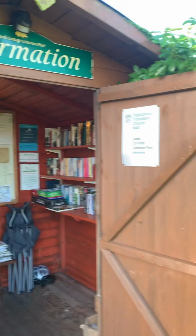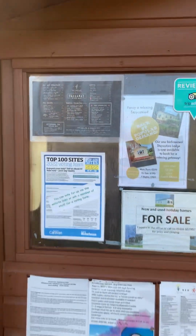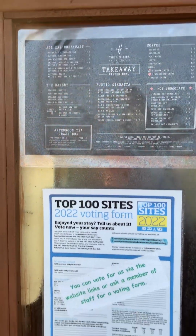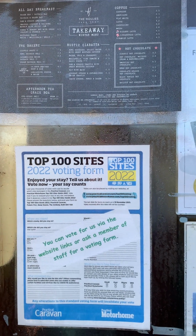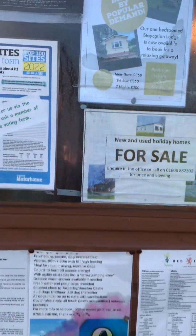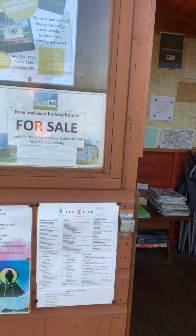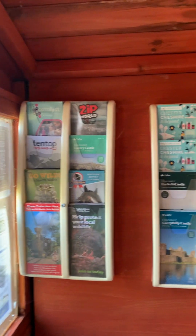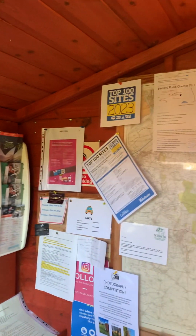And this is the information centre, which is absolutely fabulous. Now this will give you some idea of the area. There's a takeaway not far and they deliver. Voted one of the top 100 sites in the UK. Exercise fields for your dog. There's menus for the local pubs, which are in walking distance. And then you have all the information that you need, including a big map.